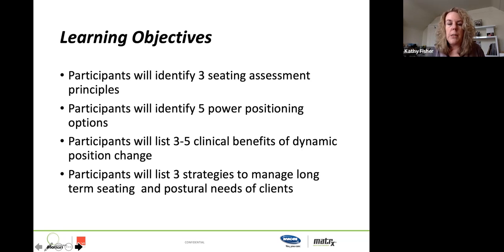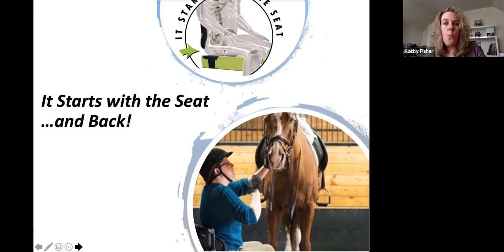Okay, so we're going to talk about the assessment. We're going to talk about the role that power positioning plays in the seating system itself. We know that before we start anything, we have to have a foundation for someone to be positioned. So it starts with the seat and the back, and we work from there. So we get somebody positioned, we get them comfortable, we get them stable so that they can go on to function. And if anybody was in Karen Kangus's session yesterday, we know that seating isn't designed to be static. We know that seating needs to move with the person and allow the person to move.